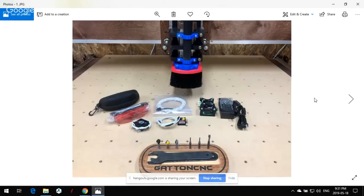Here's what comes in the kit with the laser itself, minus the Gatton CNC tool tray. You got your AC adapter over there. You got your little main board. I bought the extra cable up here, just under my dust chute. The laser itself, a little fan, and a pair of glasses. I'm glad you had a picture of that because it's good to be able to see the whole thing laid out like that.